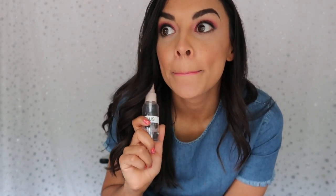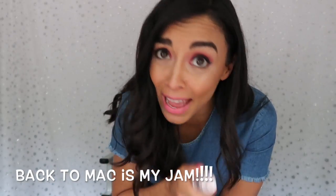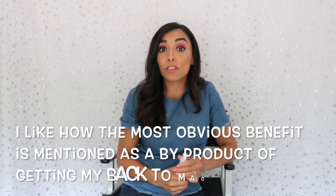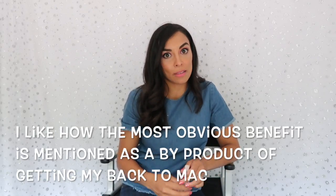Now a little trick here is that it's definitely helped me to get to my Back to MAC a lot quicker, because that packaging is valuable, and if you can get the product out and get it into your Back to MAC as soon as possible, you're going to be getting that free lipstick sooner than you would have otherwise. What I also like about it is you are only carrying around the product that you need, which is very important because we don't want our bag to be too heavy and we want to maximize our space.